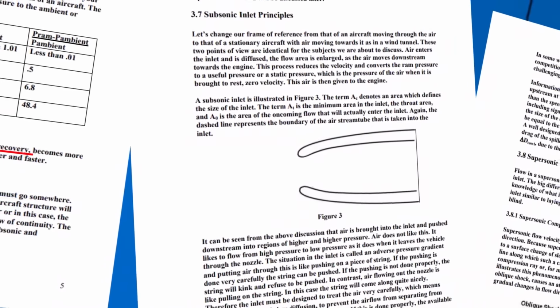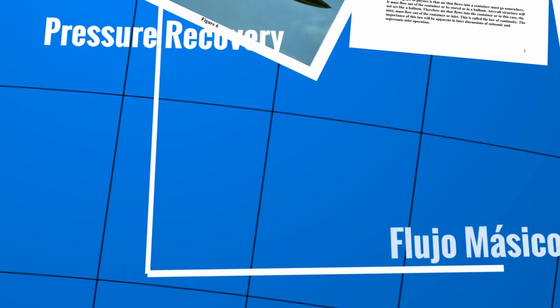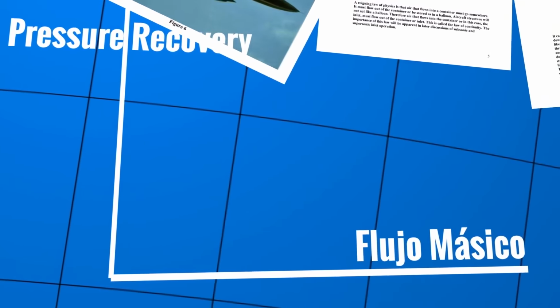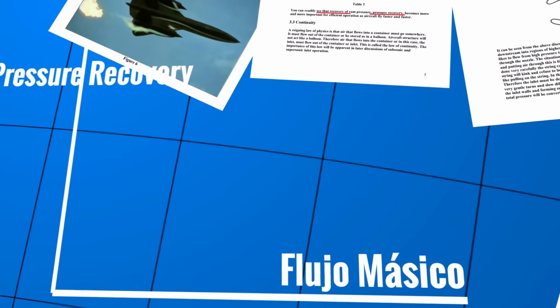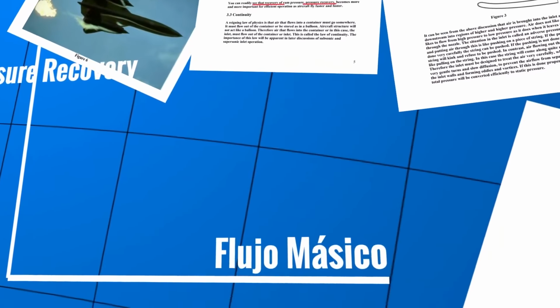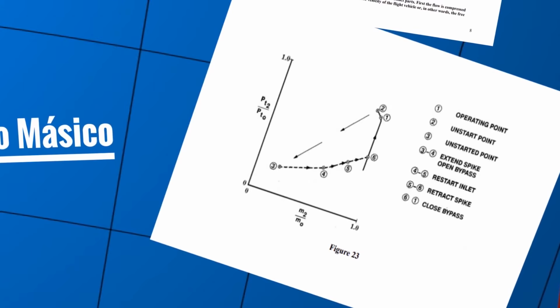If we wanted to represent it on a graph where the vertical axis is pressure recovery, the higher up, the more optimal we would have made the process. We would have obtained higher pressure from the air by slowing it down a bit at the intake. If on this same graph on the x-axis, we put the amount of air entering the engine, we would get a graph like the one Lockheed Martin is showing us in the document. This graph is the key to everything.